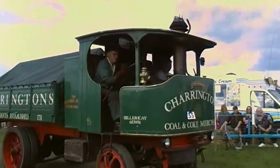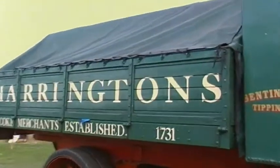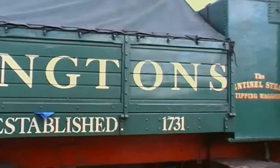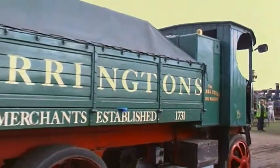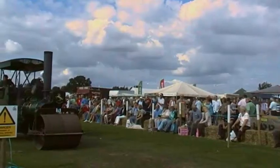In addition, they also run special training sessions where proper instruction is available from the experts. If you enjoy rallies, photographing and recording engines, collecting pictures or books about engines, talking about steam, or if you wish to learn more, then this is the club for you.